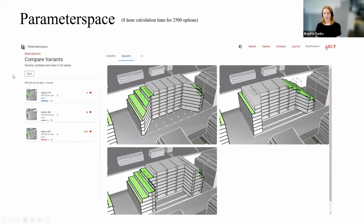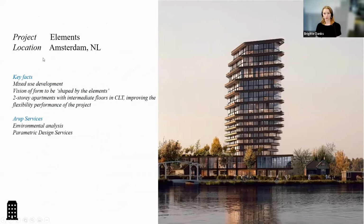So now that I've given you a brief overview of the tool, I'll just show you an example of how this tool was used on a project. As I mentioned, this tool was developed by the team in Amsterdam, so they used it on this project. It was a mixed use development with 2-story apartments, and the intermediate floors were done in CLT. So it's an example of a hybrid structure, like I mentioned earlier.